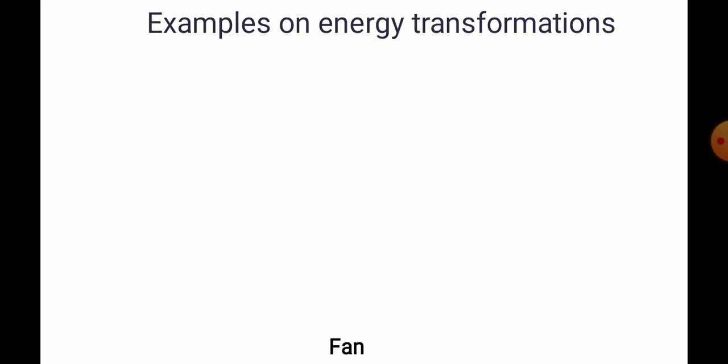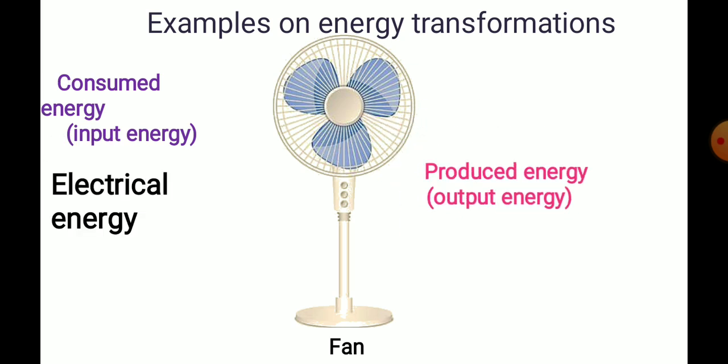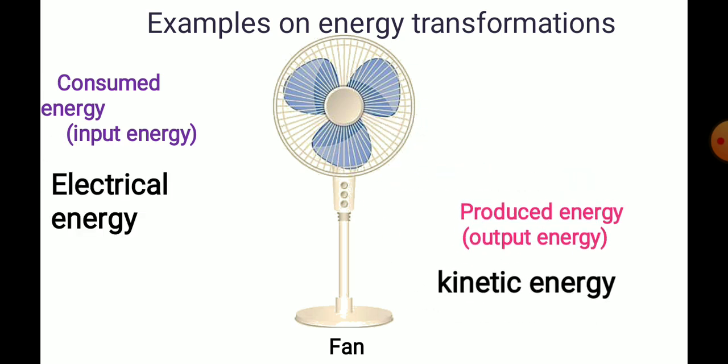Examples of energy transformations. Electric fan. Consumed energy or input energy, and we have produced energy or output energy.